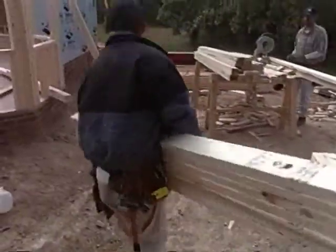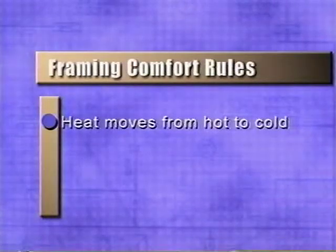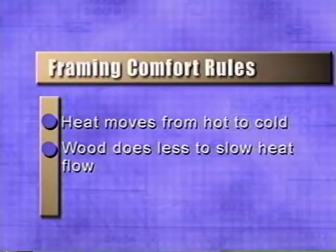Wood has very little insulating value, and so heat passes through it easily. Heat always moves from hot to cold. That's why in improperly insulated homes, warm air leaks in during the summertime when you're cooling the house, and in the wintertime, warm inside air leaks out. So our comfort rule is that heat moves from hot to cold, and wood does much less to slow the flow of heat than insulation does.